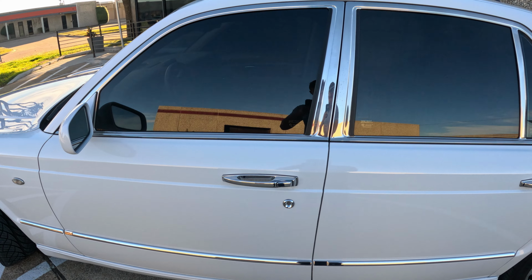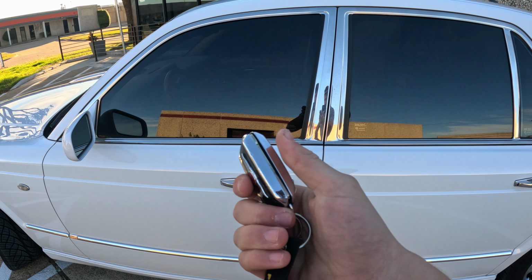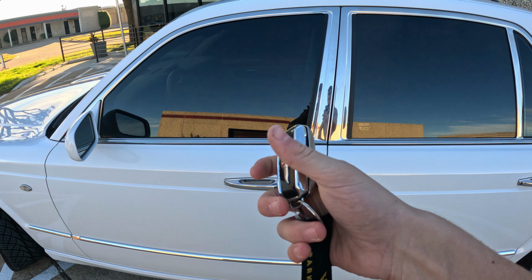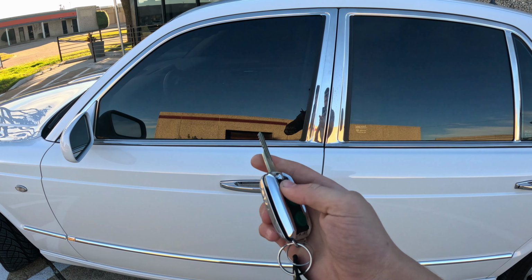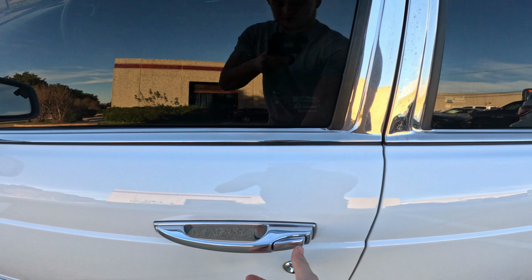Getting in is also a treat in this Bentley. The key, pretty nice little key. This one's a bit chewed up. I might have to replace it, but it is a switchblade key, just like that. Getting in is also amazing. Little button here that you click.